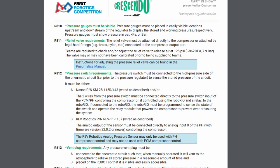R810. Pressure gauges must be visible. Pressure gauges must be placed in easily visible locations upstream and downstream of the regulator to display the stored and working pressures, respectively. Pressure gauges must show pressure in PSI, kPa, or bar.